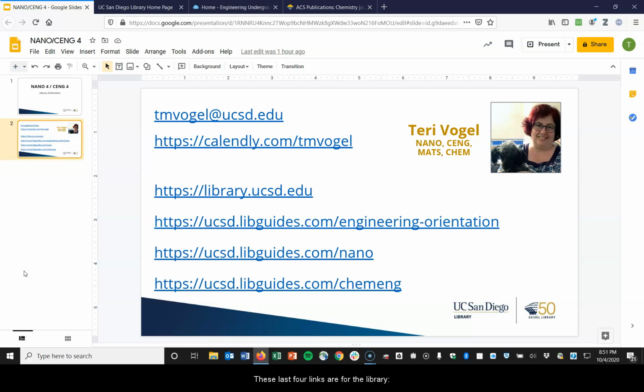These last 4 links are for the library homepage, an engineering orientation guide, and 2 more specialized subject guides for nanoengineering and chemical engineering. We'll start with the library homepage.